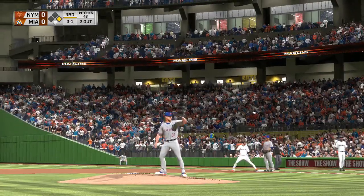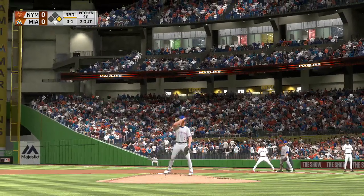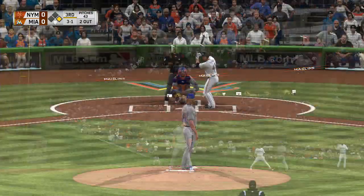I really like what he did right there. 2-0, he wasn't able to hit the spot he was shooting for. 3-0, he made a better pitch, and now he sits 3-1. Let's see what he does here.